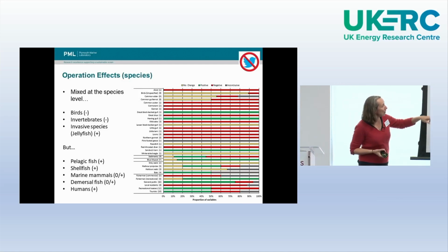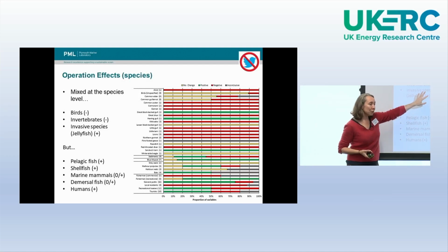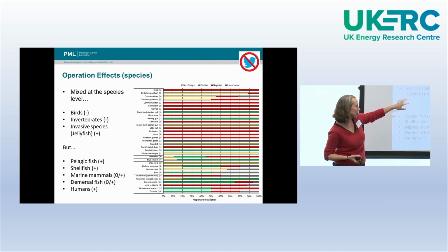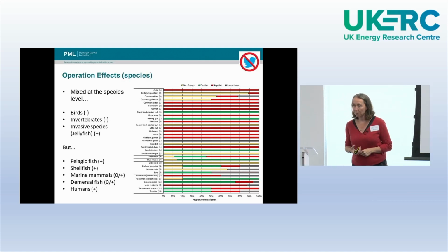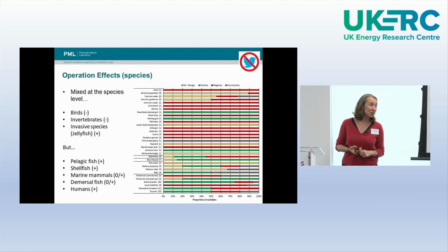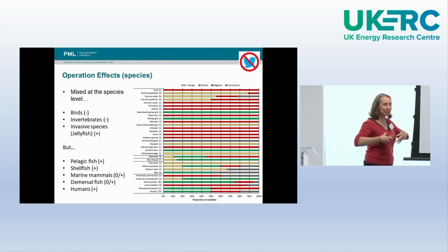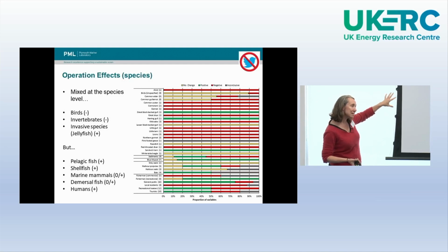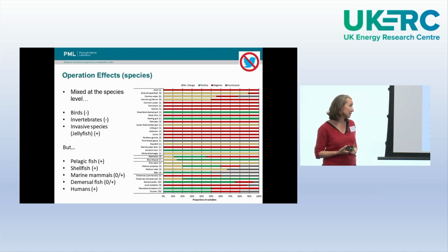So if you look at the first section, the top half, these are all different birds. And hopefully what you can see here, the yellow bars mean no change, red is a negative effect, and green is a positive effect. Grey is inconclusive. And what this is showing is that, okay, maybe the overarching impact on birds is going to be negative, but it's hugely variable depending on the species. We've never really talked about this before. We've had these generic, oh, it's bad for birds, it's good for fish. Actually, you can't say these things. It's much more complicated than this, and it does vary quite dramatically depending on the species.